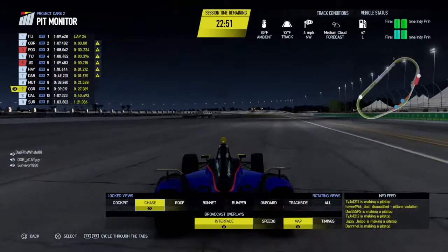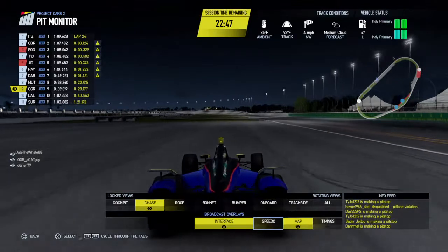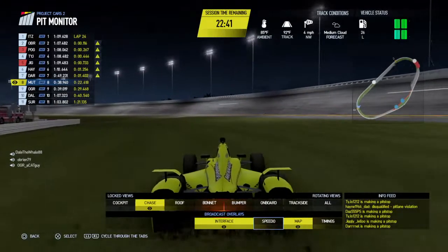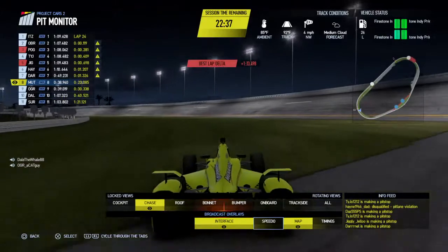He is going very, very slow, 30 miles an hour in second gear, just trying to get that car around. So that is severe damage that Cat Guy and Muttley both have. Muttley going through the grass to try to stay out of the way and save time, but that might come back to haunt him if he loops it.